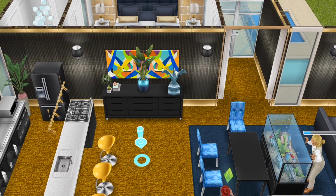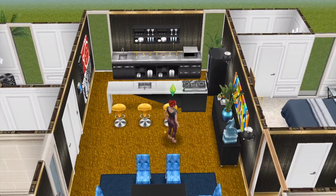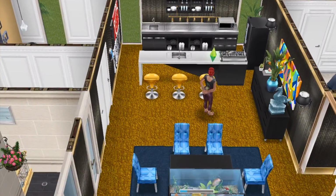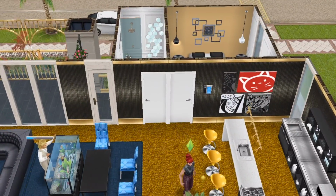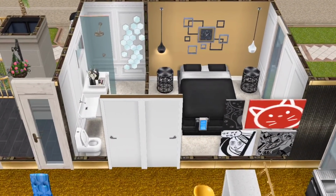So I thought it pulled it in really nicely. I know there's heavy blacks on the wall, but the blacks have gold rims, and the kitchen area as well has gold bar stools. So it's like a bar type of setup. Again, the apartments are laid out the same way. So we have the restroom on the side here, which is also a bathroom for guests.